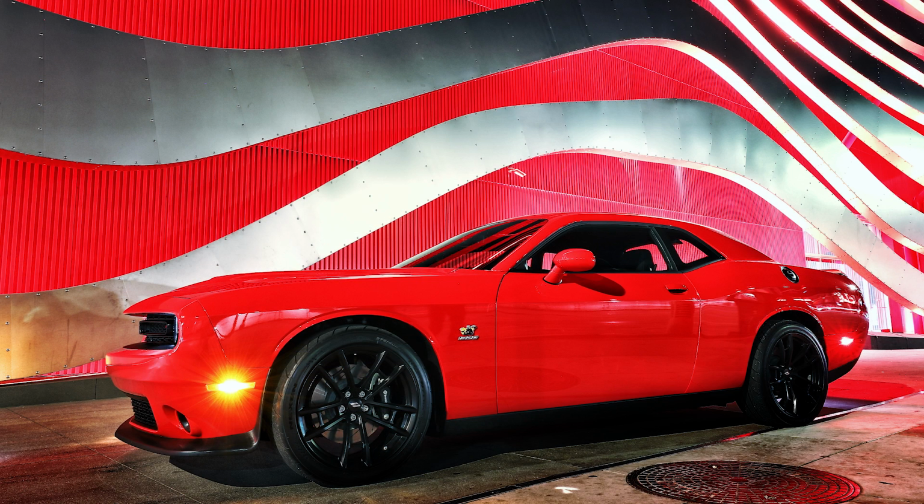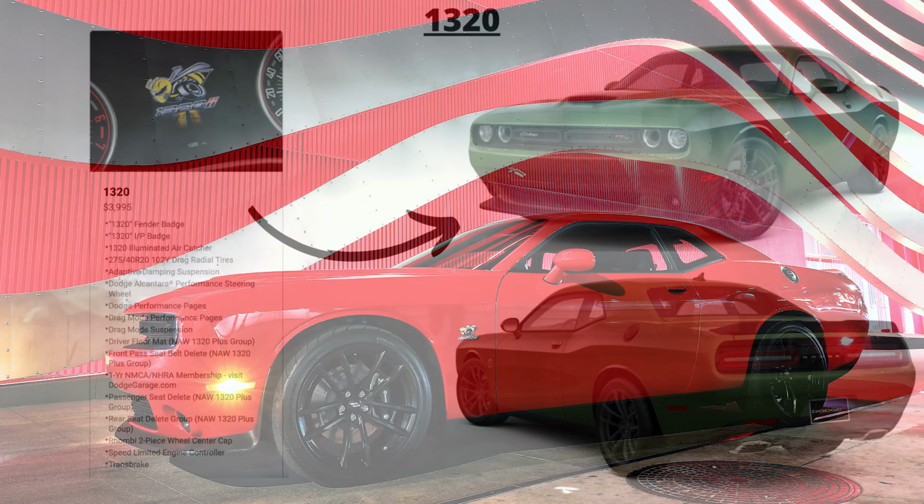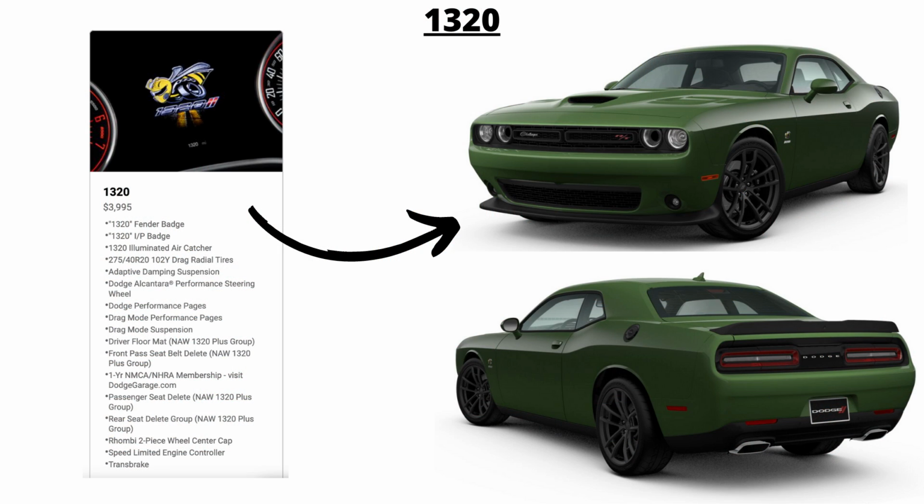Drag specific features here include the trans brake and torque reserve features, next-gen drag spec 275/40 R20 street legal drag radials, driver's seat only standard configuration, performance tuned asymmetrical limited slip differential with a 3.09 final drive, extreme duty 41 spline rear half axle shafts, line lock, launch assist, and more.